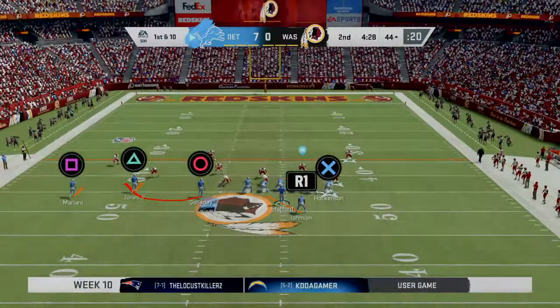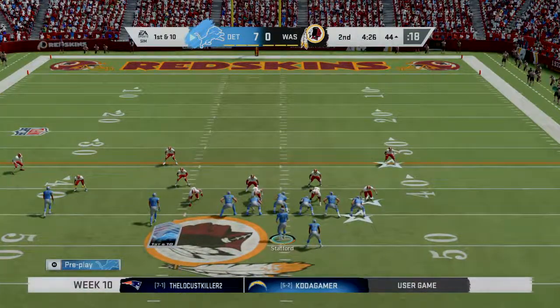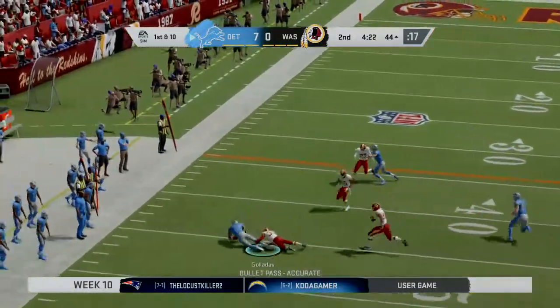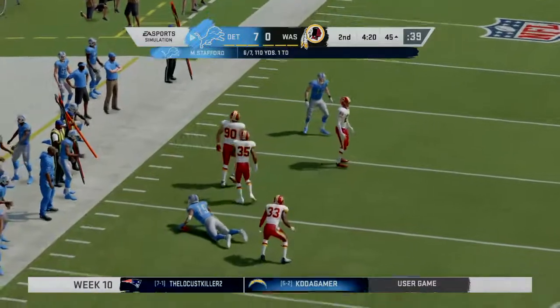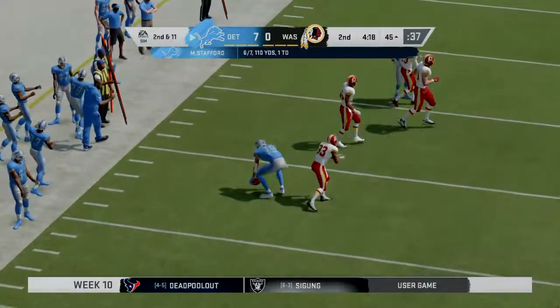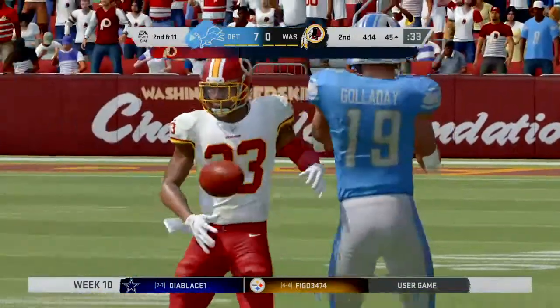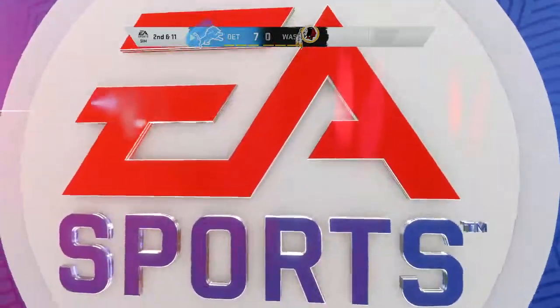In Washington territory now. Here's 1st and 10 at the 44-yard line. Open man is Galladay, complete. And he'll lose yardage on the play back at the 45-yard line. He'll wind up losing a yard on the play, and it'll be 2nd and 11.